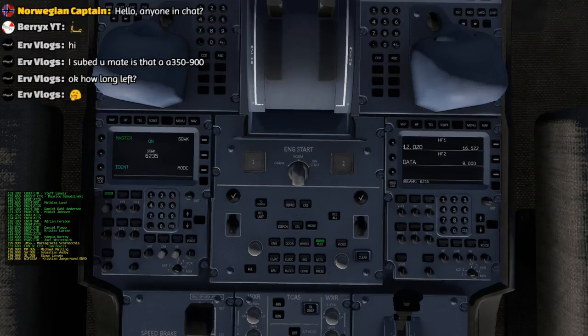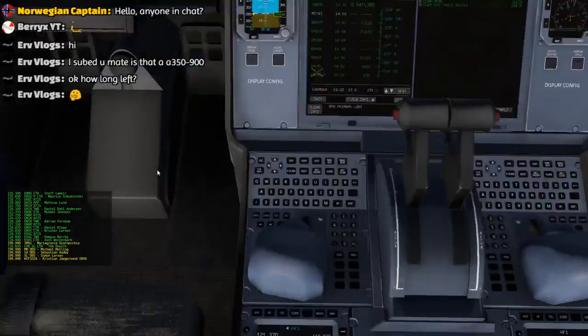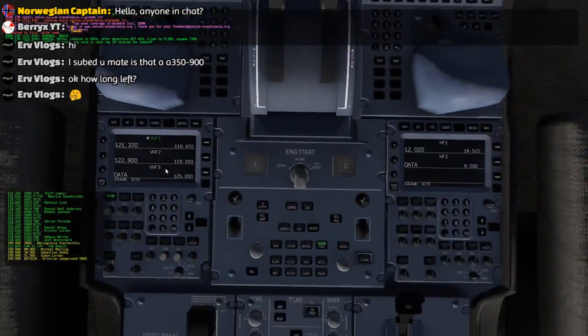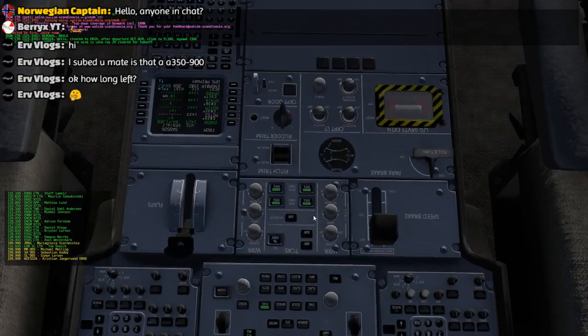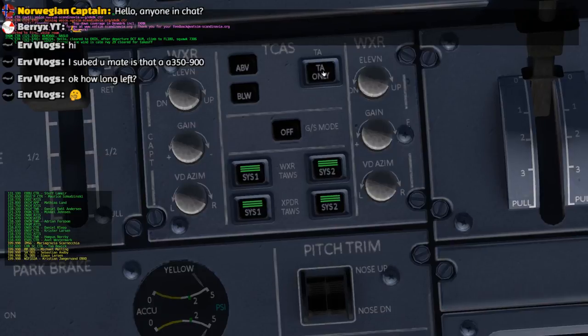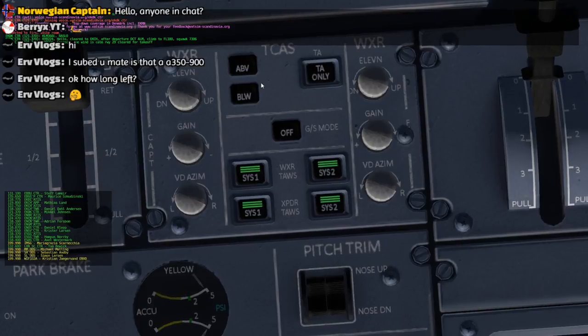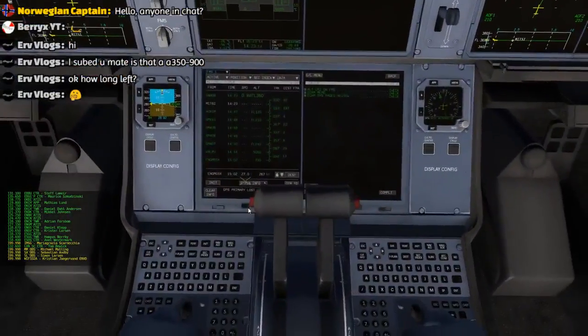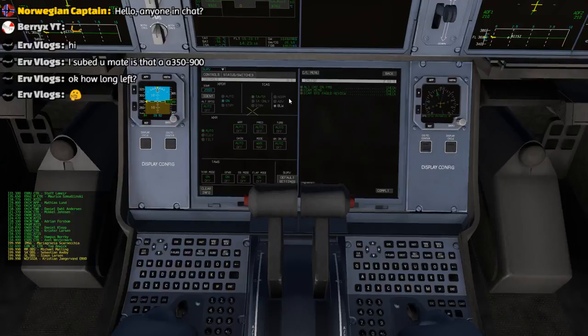Okay. Yeah, okay. That was the squawk I already was squawking, but because why not? Why do I always do that? If my weather map is on or correct, I would say it should give me a TCAS warning right now, but it is not. Normal default settings.